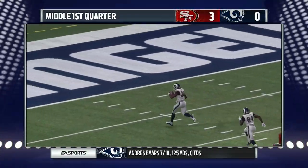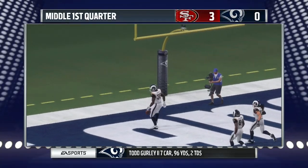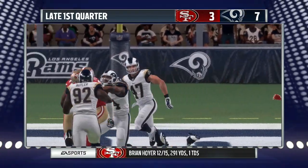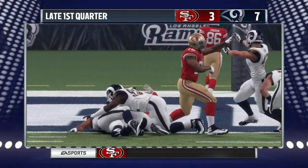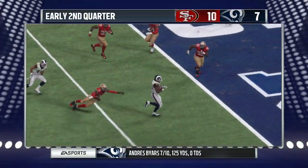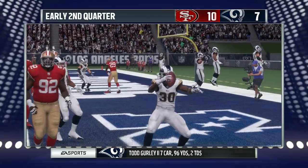Now 1st and 10, Gurley's going to take it up the middle. And this long run goes for a touchdown. The lead grows to 4. At the end of the first quarter, Hoyer's going to look for a gap, and he'd go in for the 3-yard touchdown. Rams have it on 2nd and 5. Gurley's going to spin out of trouble, and he caps off the 6-play drive with the score. They go up by 1.